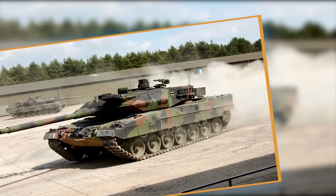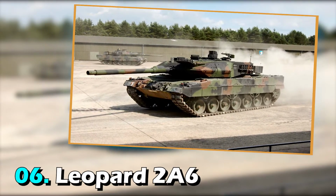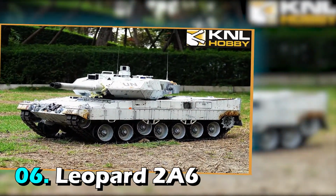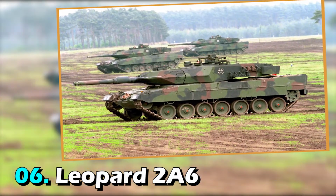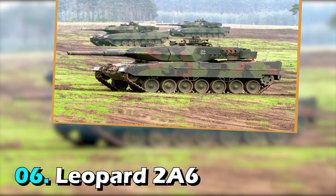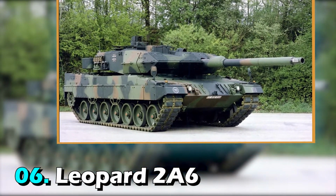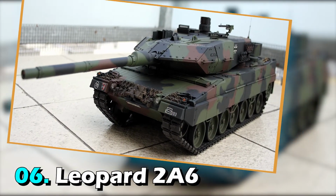Number 6. Leopard 2A6. This is one of the main battle tanks of the German army, which has been in service since 1979, and was used in the war in Afghanistan. Over 3,000 such units have been manufactured till date for self-defense of the country as well as for sale to different countries. This tank weighs over 60 tons.